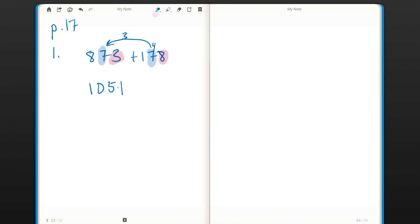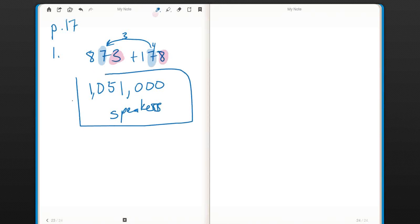Again, it's much faster to do without saying it all out loud, but I want to show you my way of thinking so you can stretch your mental muscles and get it done quickly and learn how to do that quickly. Now remember, I did the shortcut. This is 873 thousands and 178 thousands. So my answer is 1,051 thousands, which could also be stated as 1,051,000. There are 1,051,000 speakers of Mandarin Chinese, according to these numbers.